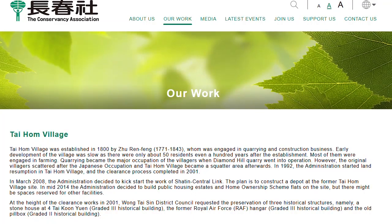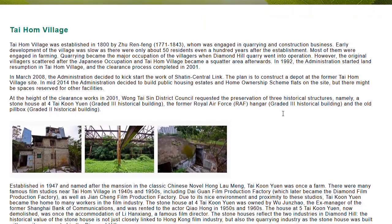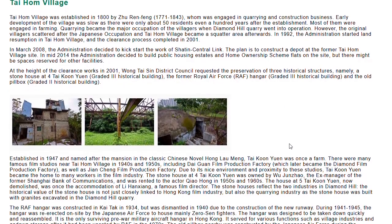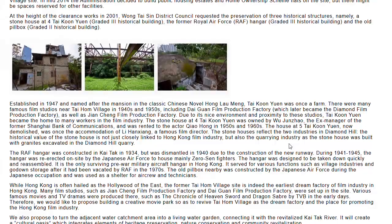There are three historical structures that were preserved. They are known as the Three Treasures of Tai Home. The former Royal Air Force hangar, erected in 1934 at Kai Tak Airport and relocated to Tai Home Village in 1943. This hangar is the only surviving pre-war military aircraft hangar in Hong Kong. Old Pillbox, which was constructed in 1930 as a defensive strongpoint, served as an air raid shelter during World War II.